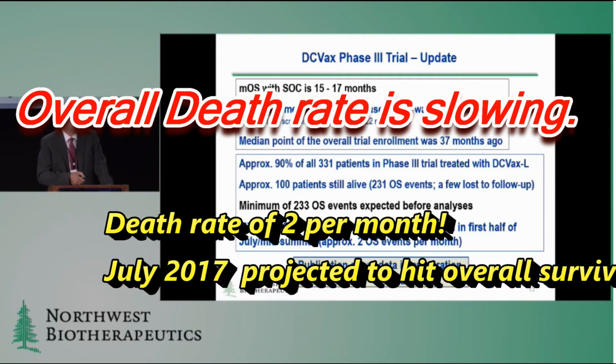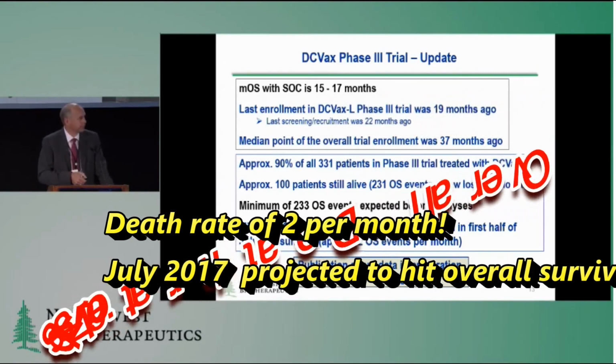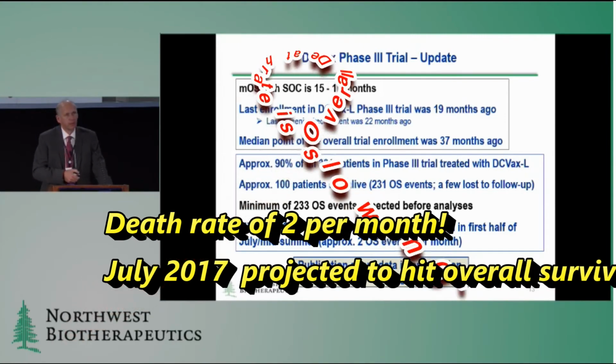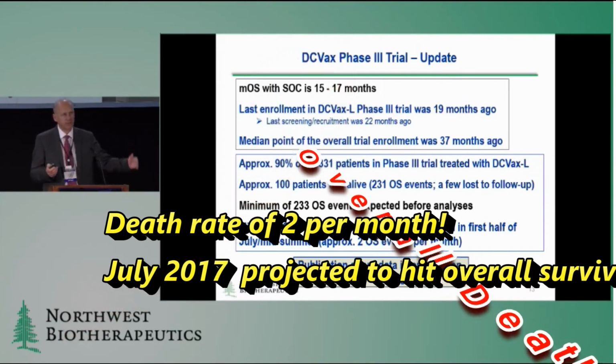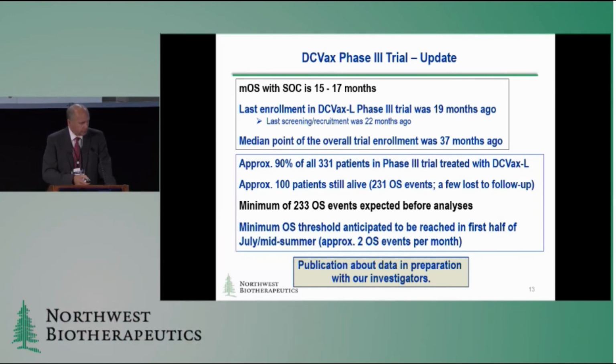I also mentioned that about 90% of all of these patients have been treated with DCVax-L, and at this point, approximately 100 patients are still alive. The consequence of that is that we have had 231 OS events. 231 patients are deceased on the trial. And we had specified that we need a minimum of 233 overall survival events before we will conduct the analyses. And that threshold is anticipated to be reached in the first half of July of this year. Because we are running currently at a rate of 2 overall survival events per month.